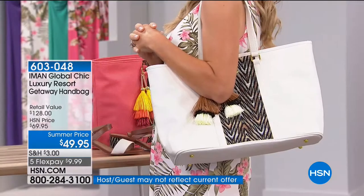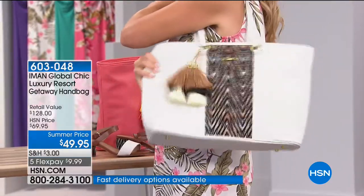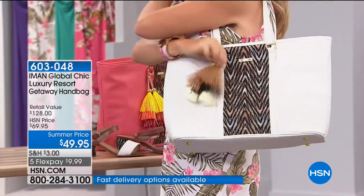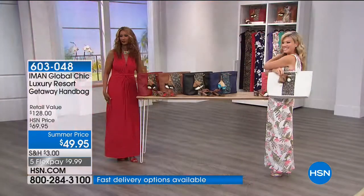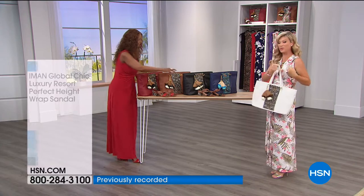The whole thing is about the playfulness of the real raffia. These are real raffia. These are not fake raffias. And then the tribal print in it. It's just fun. It's almost like I want earrings made out of these too. You gotta do some. They're really pretty.